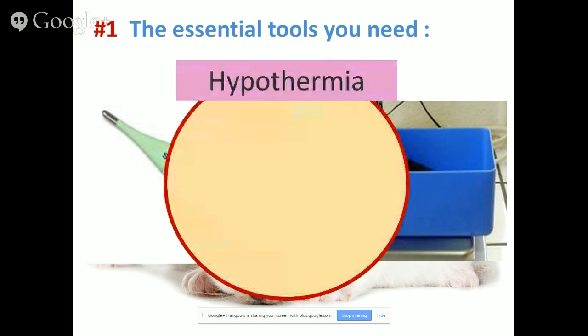Hypothermia is important. This is why you need the thermometer, because newborn kittens during the first week of life have a body temperature usually around 35-36 degrees Celsius, much lower than an adult body temperature. That's important because they are not able to shiver at this very young age. In fact, they are not able to thermoregulate their body temperature during the first 3 weeks of life. So if they're cold, they will get colder, because they cannot increase their body temperature by shivering like adults do.